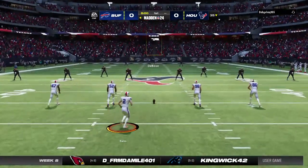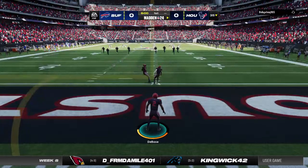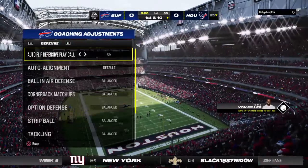Lurching closer toward the midway point of this NFL season, and we're underway on EA Sports. And this will not be returnable. It's out of the back of the end zone for a touchback.